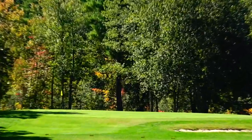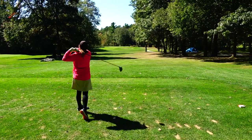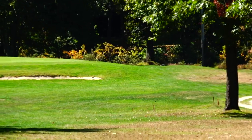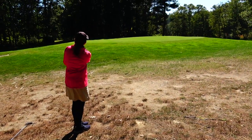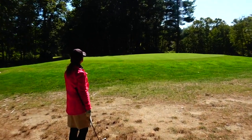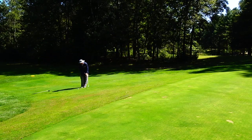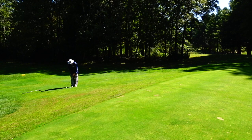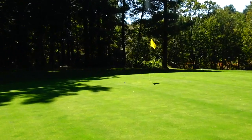Nice shot. Where's that bunker? Great, I'll take it. My tee shot ended up just short of the green. I've elected to use a little 9-iron, kind of a putting stroke, just to chip it on the green and let it roll right up, which worked pretty good.